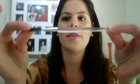Moving on, this is the eyebrow groomer. This brush is great. I'm sure you can get cheaper eyebrow grooming pencils other places, but I got the set when I purchased her brushes, and I love her brushes.